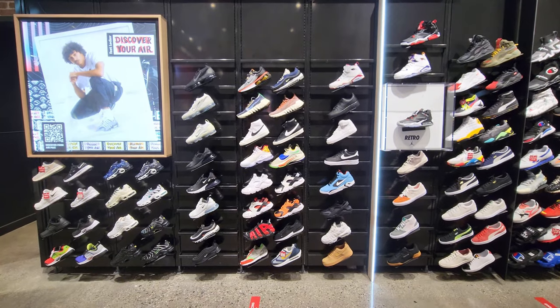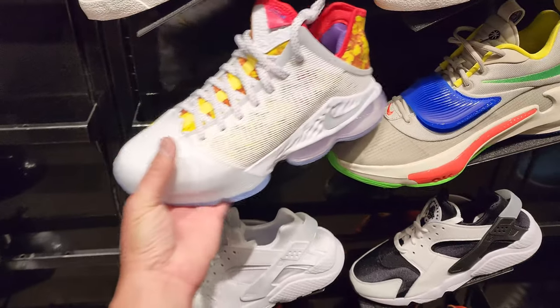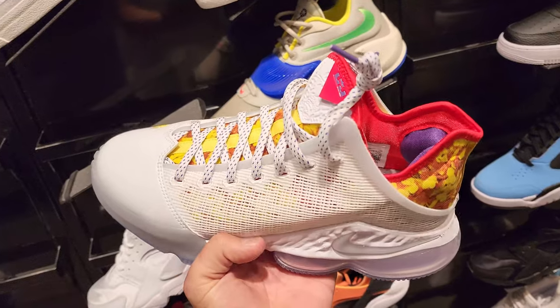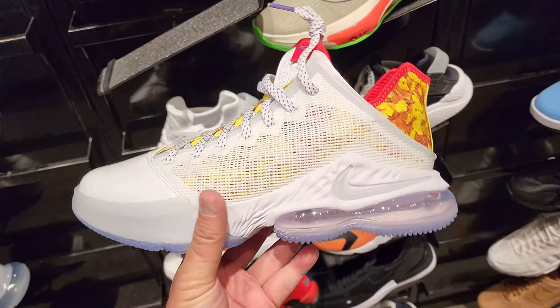What? Dang, this is the entire Nike section now. Man, that's crazy. Remember how these were sold out? These were sold out on sneakers on launch day. Man, and now we got them at a bunch of stores. Seen these at quite a few stores. Ain't that crazy, huh? Oh, dang it. Ain't that crazy? This is the LeBron 19 Low.